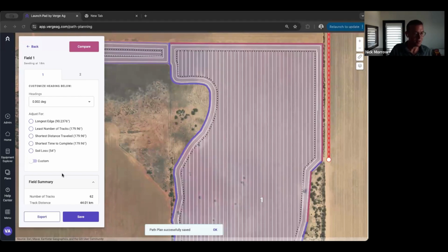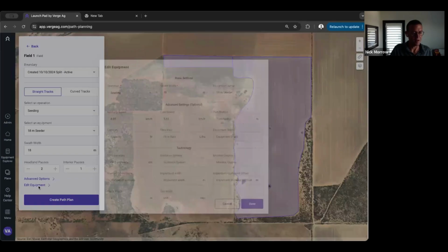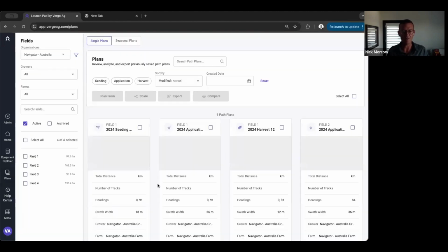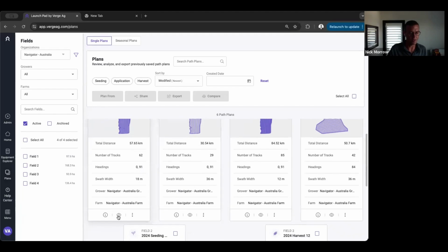So one of the things that I've been doing in this is I've been using equipment where I have my track width and my tire width defined for everything that I've been doing. And this allows us to start looking at wheel traffic area two-dimensionally across the entire paddock. So every one of those path plans that I created and that I just saved, they're going to have wheel traffic area on them that we can calculate. So I'm going to just pull up one of these here.